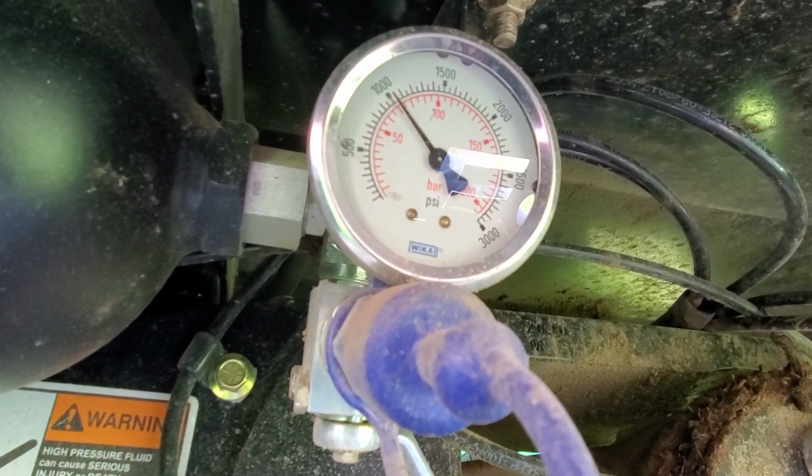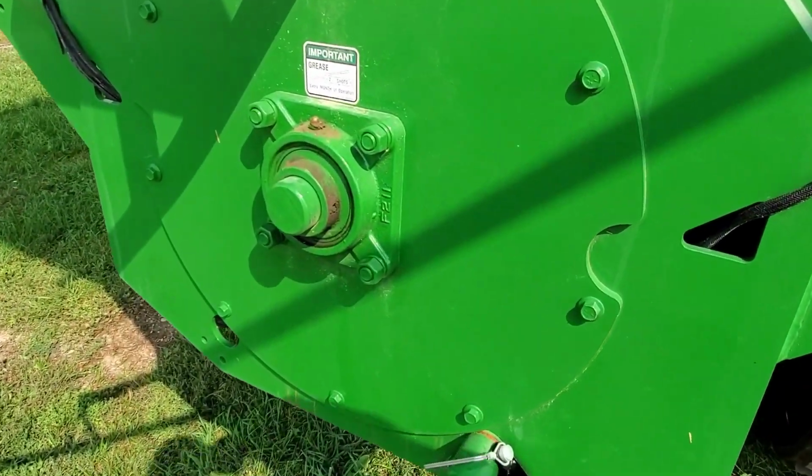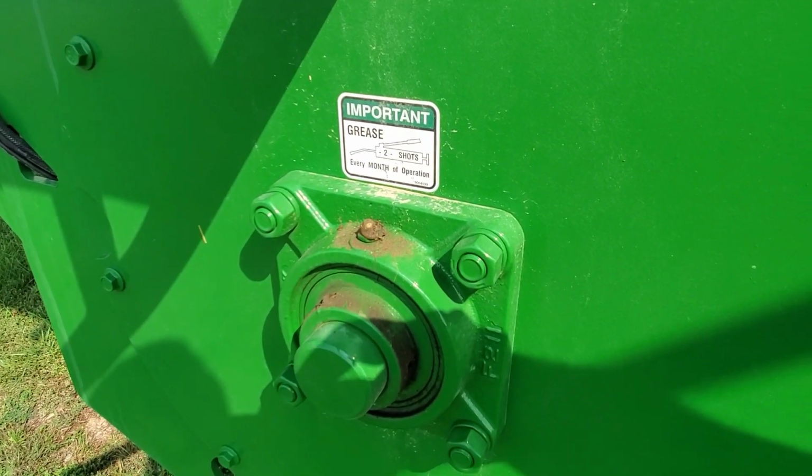We will glance at our pressure gauge. You want it around 1,000. It's just over 1,000. We're good. Okay, the tracks are done. There's one on this rear bearing. This is the auger in the back.